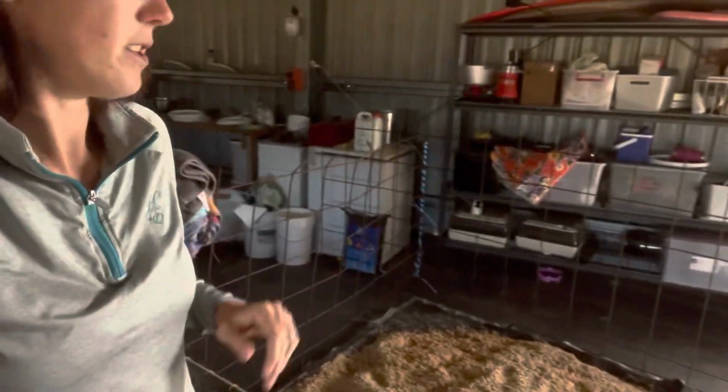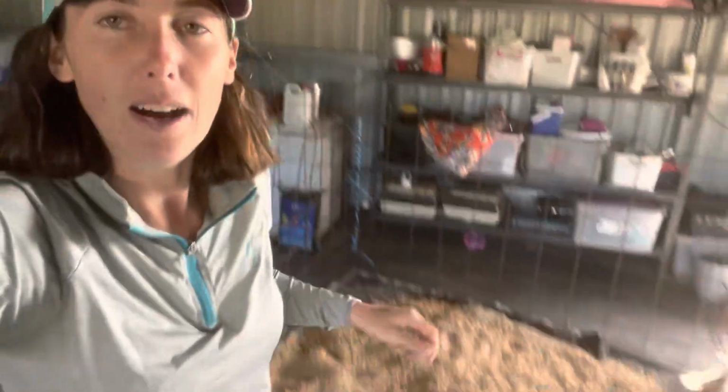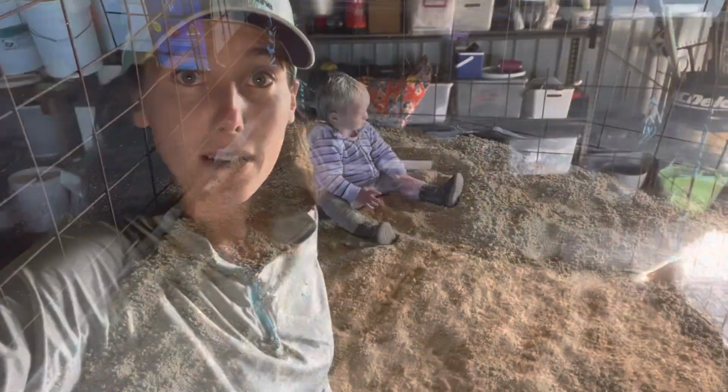So we've just set up a little portable pen just out of Rio mesh, and I've just baling twined it together, and we're about to set it up the rest of the way because we're day 140 now, so it's kind of getting close to go time, and we're going to prepare this stall and get it ready for first Hermione and then Piper.